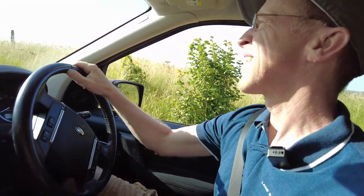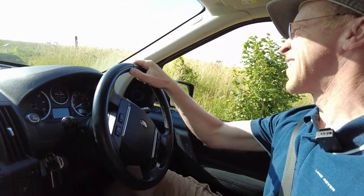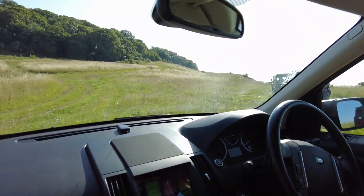Now I think I'm going to turn the start stop off. The start stop is off. Hold on, what's he doing? We're in a little group, there's three of us, so we've got a standard Freelander 2 with road tyres on behind. So we will have a look how we get on. Let's get seat belted up.